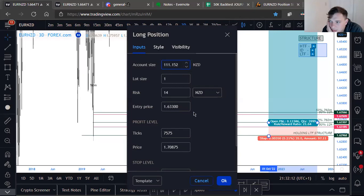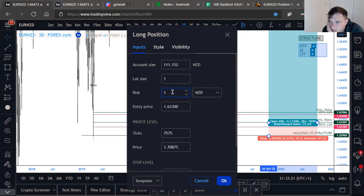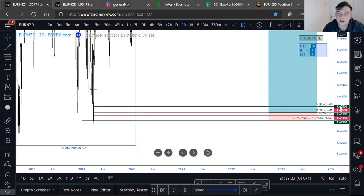152, and then come on, make it out. Risk is 139.94. That's it, bro. So this is the actual. This is how it is. The only difference is time has passed. There's nothing else. So it's like I've actually taken the trade, isn't it?